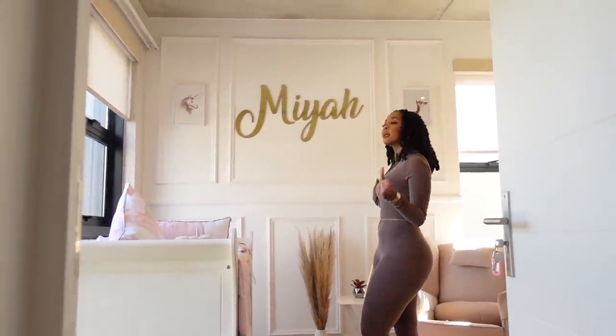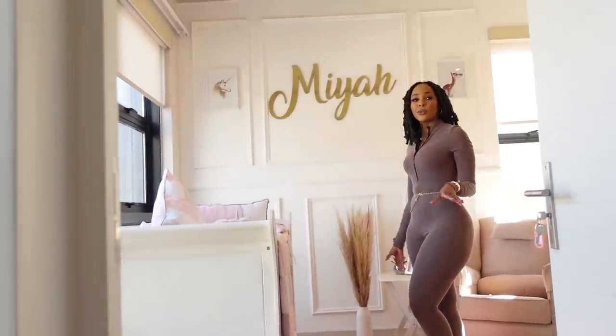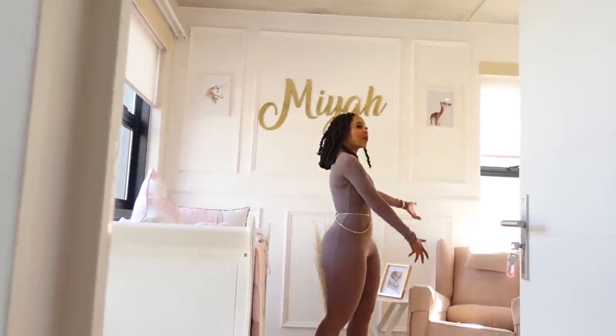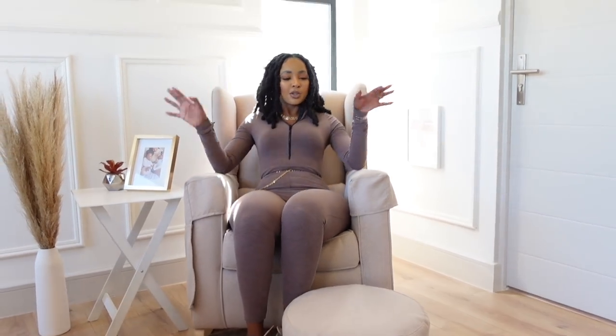I love what Calibinteriors did with the wall paneling. It is so beautiful, so elegant. It goes well with the room, goes well with the space, goes well with the vibe. I'm so obsessed with it. And then over here, we have this rocker, which is so cozy, so amazing. I like how you can also rest your legs here. You can move it to wherever you feel is more comfortable for you, but it is so amazing.